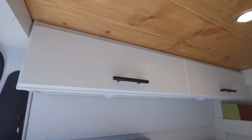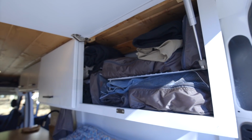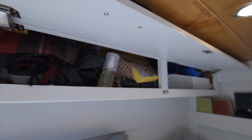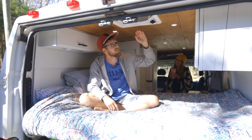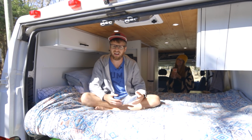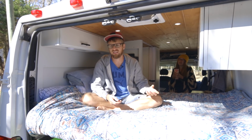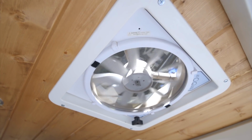The cabinets are attached to the ribs of the van on either side, up in the corners and up into the ceiling. We have our Maxxair fan. It's been great. If I did it again, I'd probably get one that has a remote. That way I don't always have to climb into the bed to turn it on and off or to change the speeds.